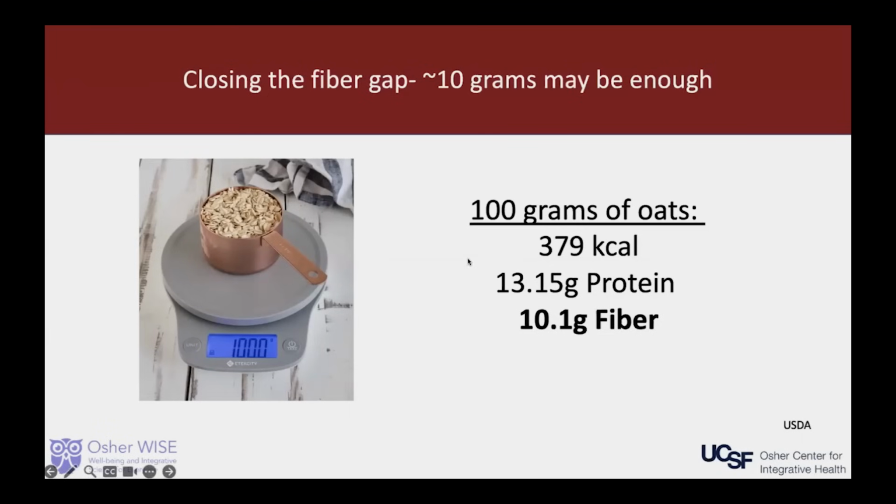So in these oats, you are getting quite a significant amount of carbohydrates, but as we discussed, they're complex carbohydrates with delayed absorption, and they come with a significant amount of protein. Just this addition of a cup of oats a day would close the fiber gap.